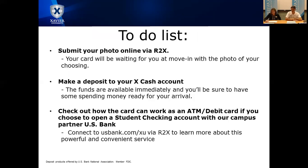So a short to-do list on some of the things that I just talked about. First thing you want to do is make sure you get that photo in. Getting the photos in gives us the opportunity to make sure you sent in a good one. There are, again, some standards on what we can accept and can't accept. So if you follow those, you should be good. But if not, it gives us the opportunity to communicate back and forth with you and get a good photo that'll work for us and work for you.